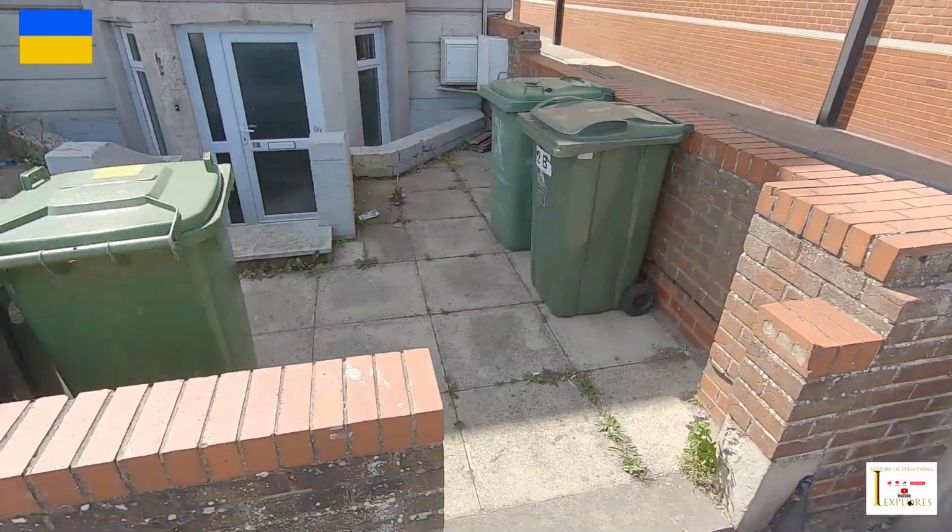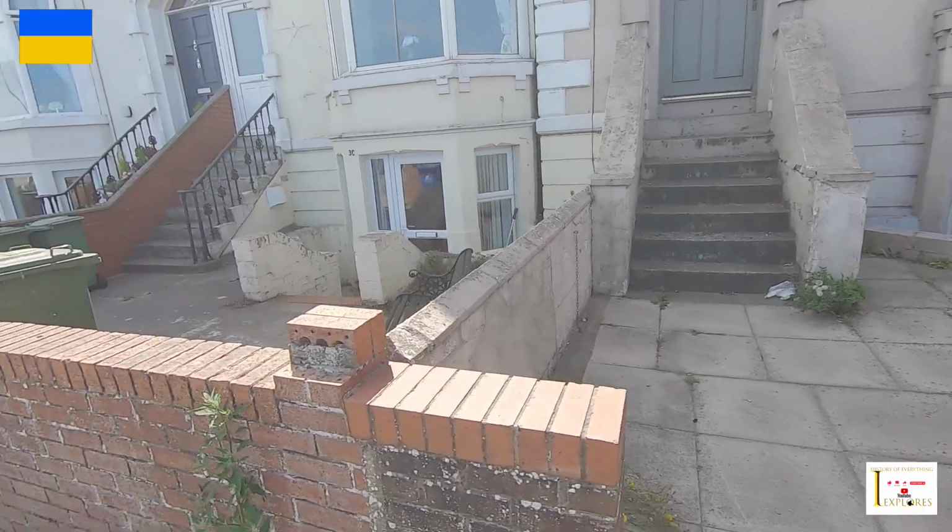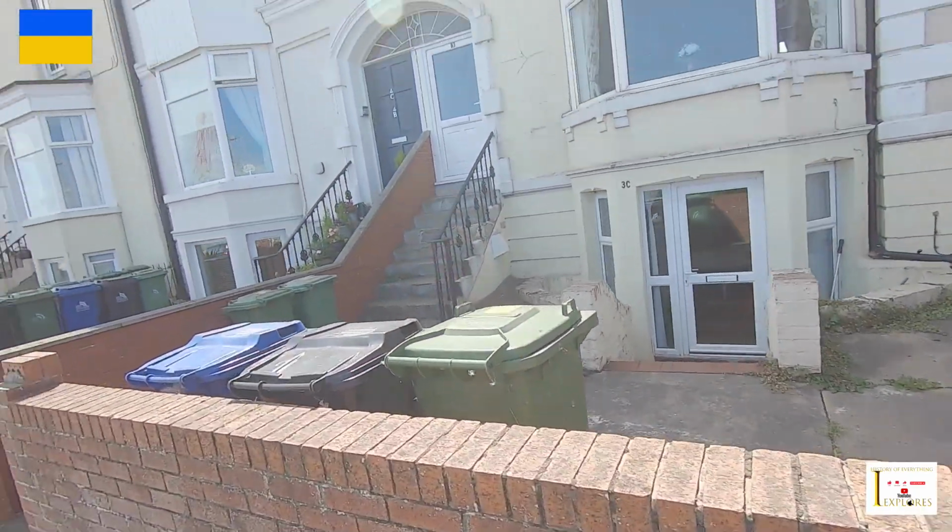So Cliff Terrace has also got basements, as you can see down there. So you could say it was three stories, but it isn't, because they're basements. They've all got them all the way along, as you can see.